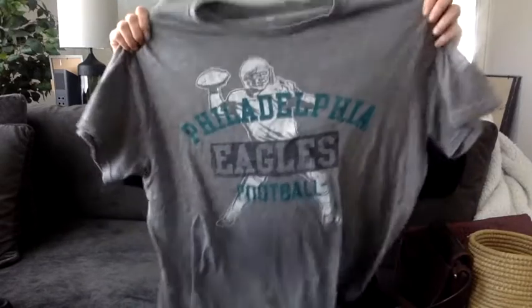So if you like the sports team that's close to you, your Goodwill probably has stuff that people just don't wear anymore, or they bought it because they won the Super Bowl and then don't ever wear it, so they donate it. So I highly suggest looking for stuff like this at your Goodwill. And this is honestly probably one of my most comfortable t-shirts.